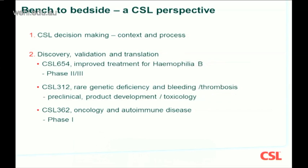And finally, I'm going to touch on CSL 362, which again is another therapeutic antibody. It's currently in the clinic in phase 1 studies for oncology and autoimmune disease. But I think this is a really good example of where if you persist, hopefully you can have success in the end. So this molecule actually has started on the bench, it's been into the clinic, it's failed in the clinic, it's been back to the bench for some re-engineering, and it's gone back to the clinic again now. So it's a great example of what you can achieve if you persist and gain a better understanding of the disease you're trying to target and the mechanisms that are going to be required to achieve that.